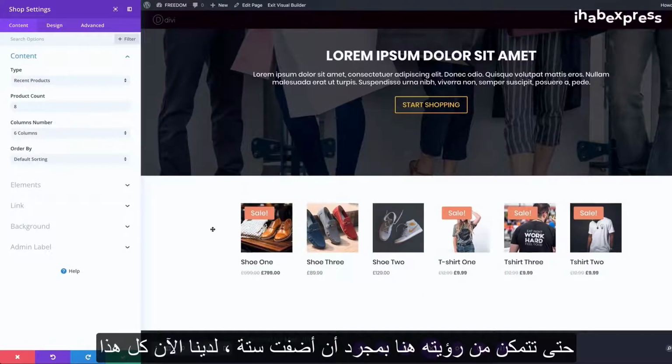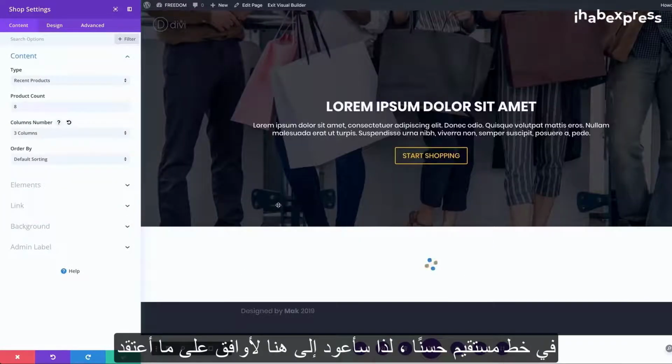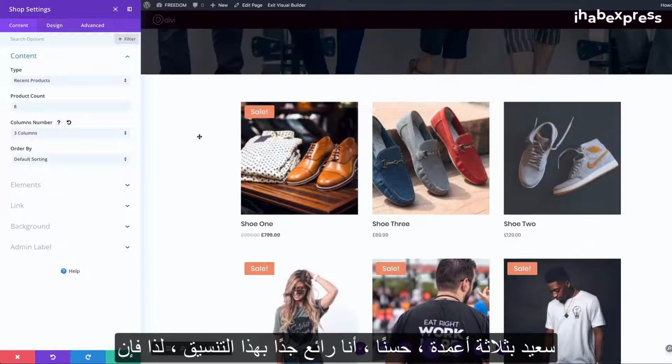So you can see here, as soon as I've added 6, now we have all this in a straight line. Okay, so I'm just going to go back here. I think I'm happy with 3 columns. Okay, great. So I'm pretty cool with this layout.